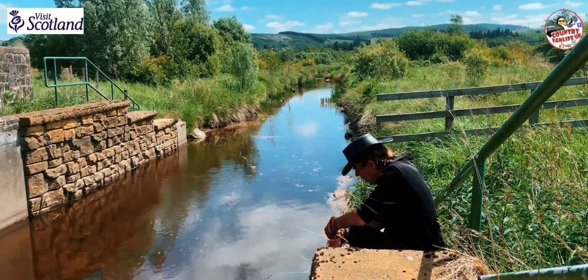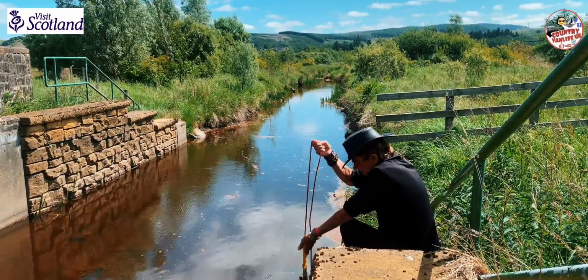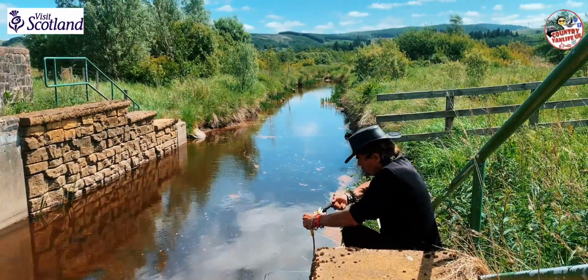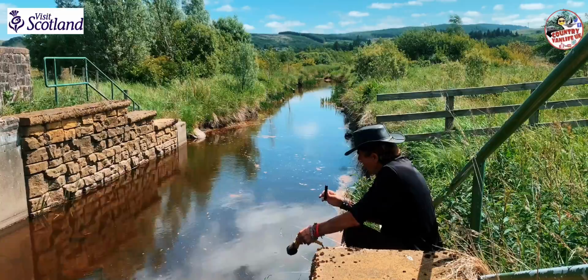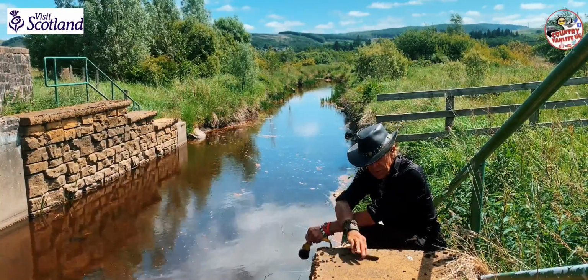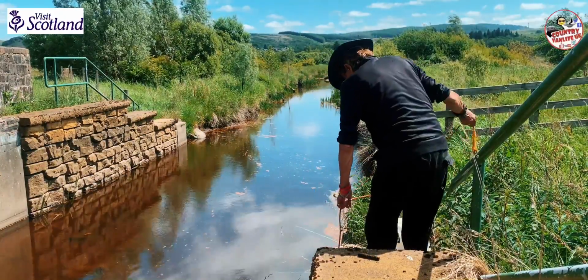There we go. Nothing pulling away there. Got a bit of weight on the end. What's that? That's like a bolt or something, guys. I'm not quite sure what that is. Bolt off something.